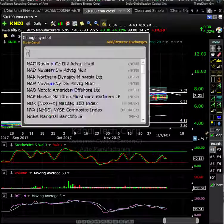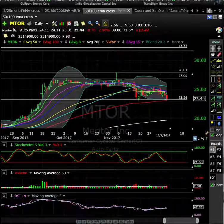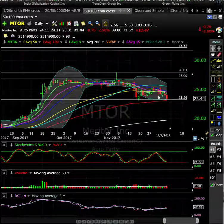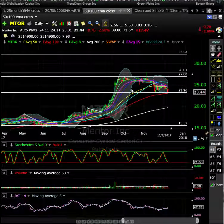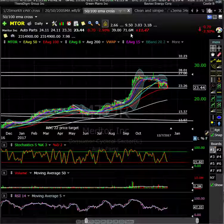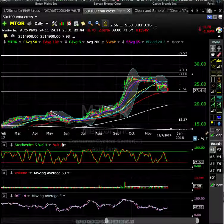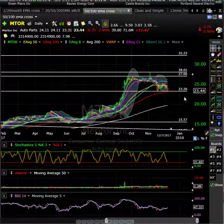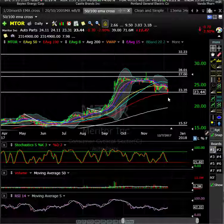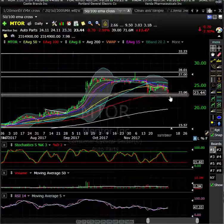MTOR is another one. This could be a swing. Could be a day trade because it's a fairly small float. 71 million shares, 11% short interest. It's had an amazing run. Could be a short. I mean, if it breaks below this $23.35, let's just call it.